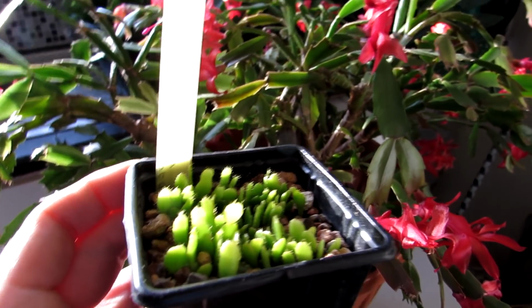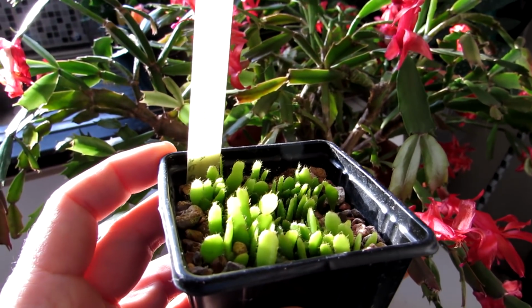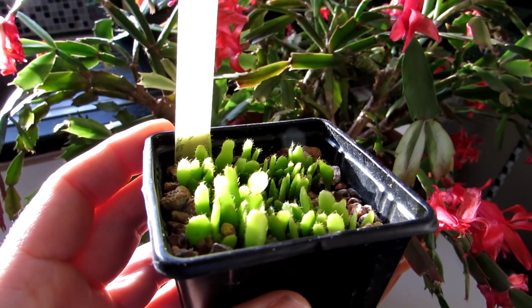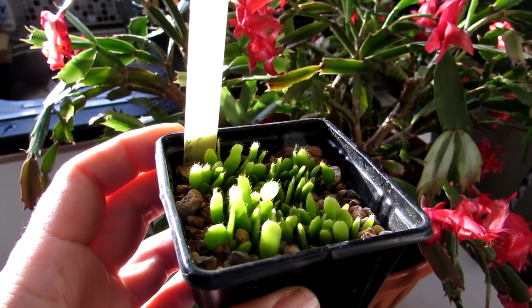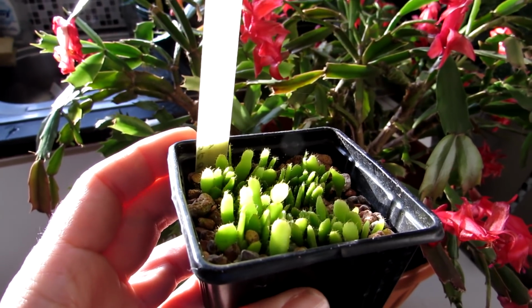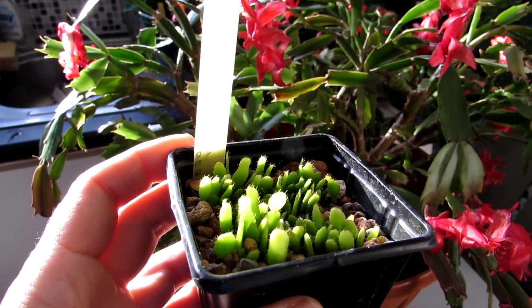And I did make a video when I sowed these from seed. So I'll also put the links down below and up above to the video on when I sowed these from seed. So do check that out so you just see how they've come along now.